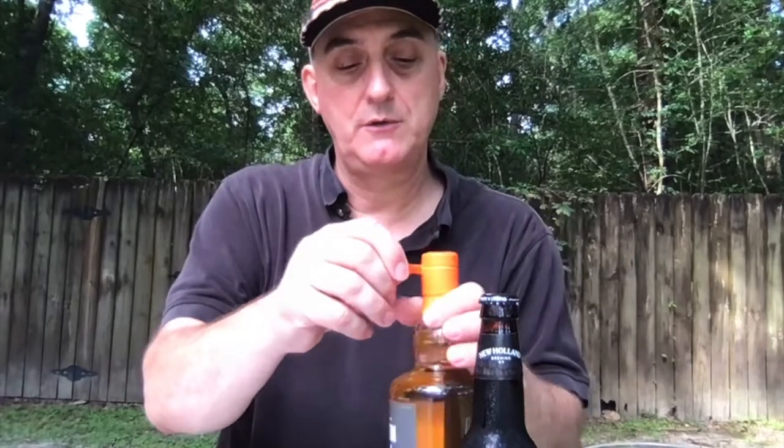But there are actually two ways you can drink a Boilermaker. You can do it as a chaser, where the beer is a chaser to the whiskey, or you can do a depth charge, dropping the shot glass into the beer. I'm going to try to do both to the best of my ability, but I am going to go ahead and open this. So let it get a little bit of air.